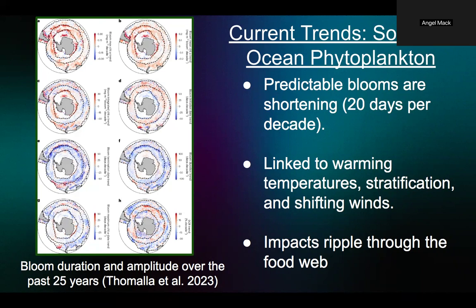The study found that blooms are now shorter and less predictable, with durations in some areas decreasing by 20 days per decade. These changes are linked to warming temperatures, increased ocean stratification, and altered wind patterns. As National Geographic notes, climate change and rising sea temperatures pose serious risks to plankton populations. This graph from Tamalla et al. highlights these regional changes. Red areas indicate regions where blooms are becoming shorter, while blue areas show regions where blooms are lasting longer.